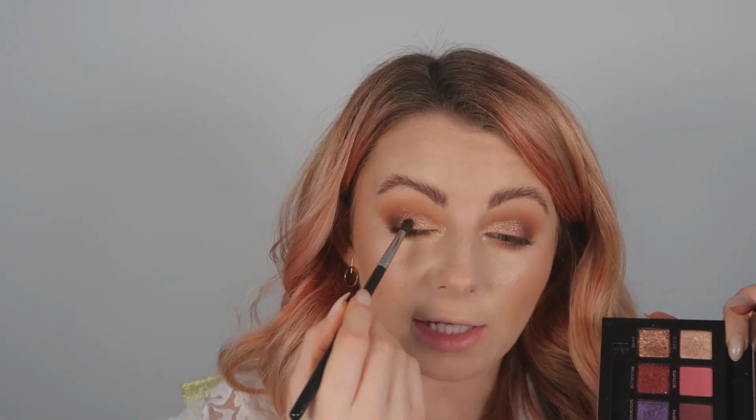Then I'm going to go back to the shade Credit, the dark one, and just take that on the small Morphe brush and just blend in between the matte and the shimmer colour, just so there's no harsh lines between the two. So just with a very light hand, barely touching the eye like that, and that's how you blend nicely in between each of the shades. So it should be just a nice transition and it should just be seamless.